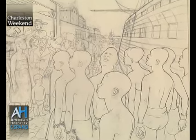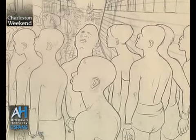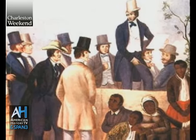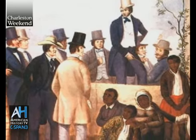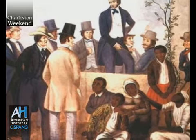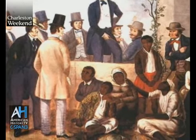Enslaved people, you would think that they wouldn't have any agency, they wouldn't have any power in a situation like this, or maybe as they stood on an auction block, no power. They knew they were going to be sold, but there were things that they did. For instance, if there was an enslaved man on the auction block and a potential buyer he knew of started bidding on him, maybe he would start speaking up and saying, if you buy me, I will work for you.